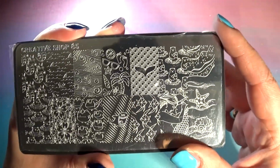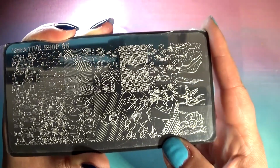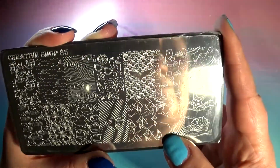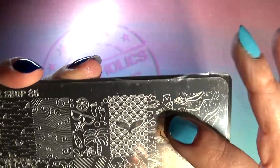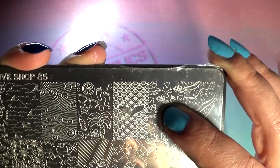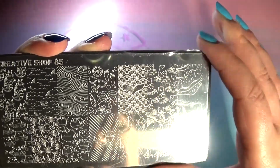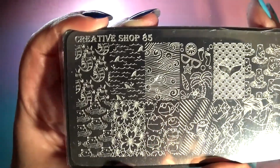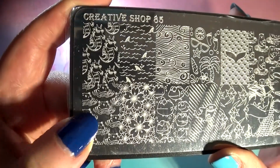I'm now realizing that there's a mermaid with a baby on here. I didn't see that up until this point. That's so cool. That's what I love about Creative Shop. I really do love this little bear, or it could be an otter, with a fish in his hands. I like that. I like these little crazy fishies down here, and I especially like the hippo.